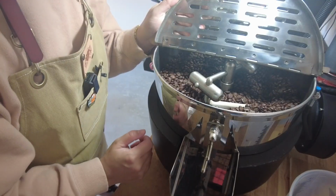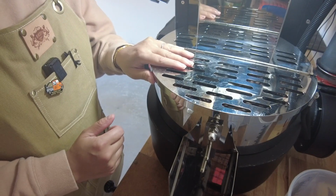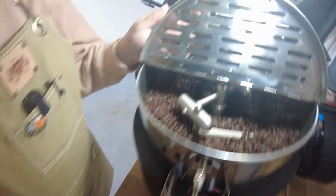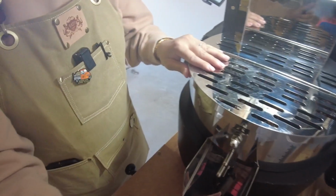So is it perfect? Probably not. No, it is not perfect. But I definitely am happier with that. Yeah, that looks way better. Cool. I'm happy with that. Cool. All right.